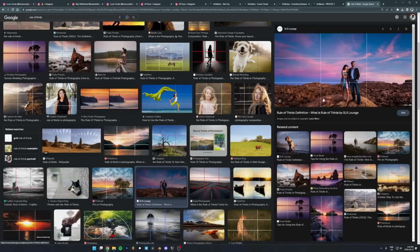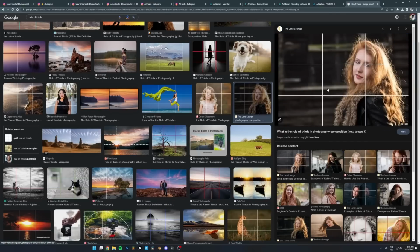So that's something I use a lot: if you don't know where to place things in the frame, you just use the rule of thirds as a starting point. And then again, if you line up the most important point, like again, it would be this person's eye here, or their face in general, with one of those points, that'll give you a good starting point to get a pleasing composition.